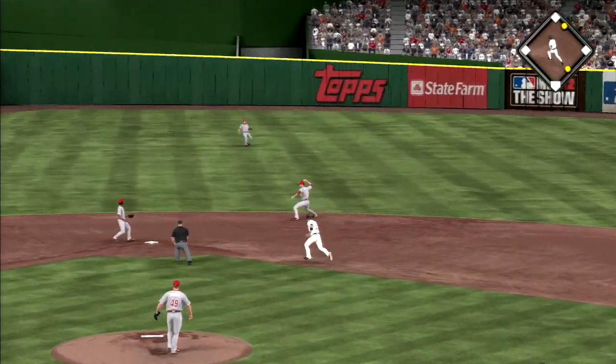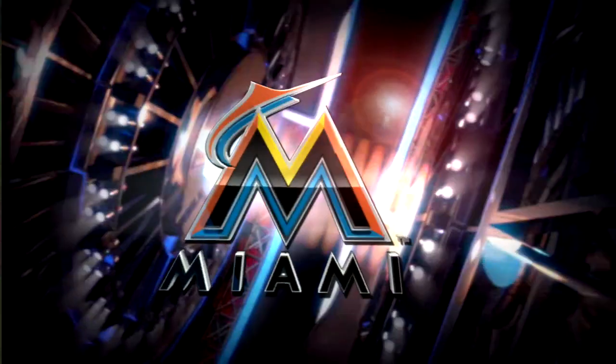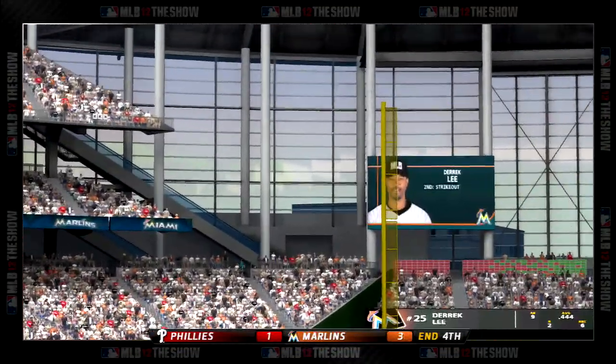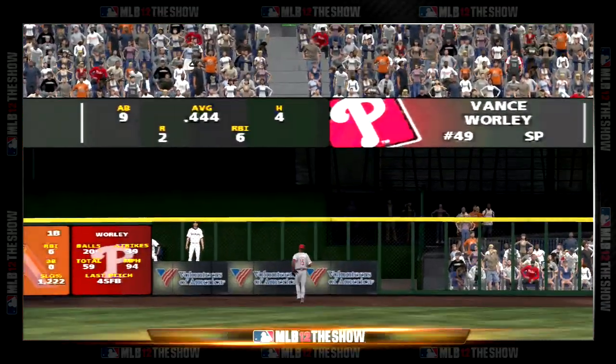Now a swing and a hard hit ball back through the box. On to Martinez for the force out, and the inning is over. But they strike for 3 in the inning, 2 on this 2-run home run. We played 4. It's now 3-1 Miami.